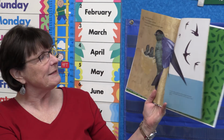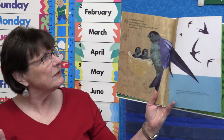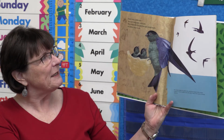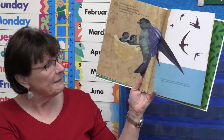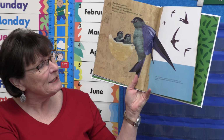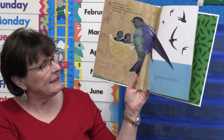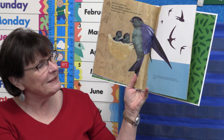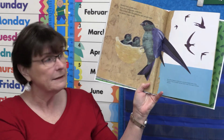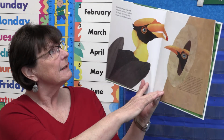Mama, oh, this time it's Daddy. Daddy built a little nest. Now, don't gross out, with spit. Who would have thought that spit would make the perfect place to sit? The swiftlet makes an edible nest using tube-shaped saliva, which hardens in the air. Swiftlet nests are used in bird's nest soup, a Chinese delicacy. I had no idea. Doesn't sound too tasty to me.